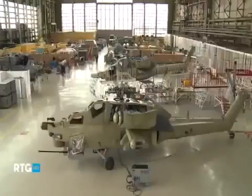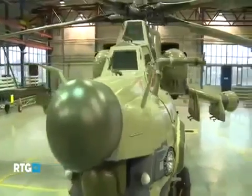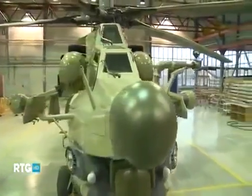As assembly proceeds, the glass is installed. All of the glass in the Mi-28 is armoured. The side windows can withstand a direct hit by an armour-piercing bullet of a caliber of 7.62mm. The windscreen can withstand bullets of a caliber of 12.7mm.